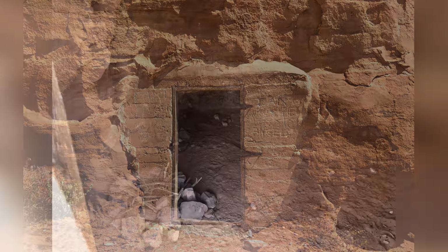Others leaned toward more utilitarian ideas, such as it being an old ranger supply cache or a temporary storm shelter, yet even the park workers who chimed in could not reach a consensus. Some claimed to have seen similar structures, but admitted they lacked official records explaining their origin. The mystery of the door deepened as users combed through satellite images and historical maps, finding no conclusive evidence of construction or maintenance.